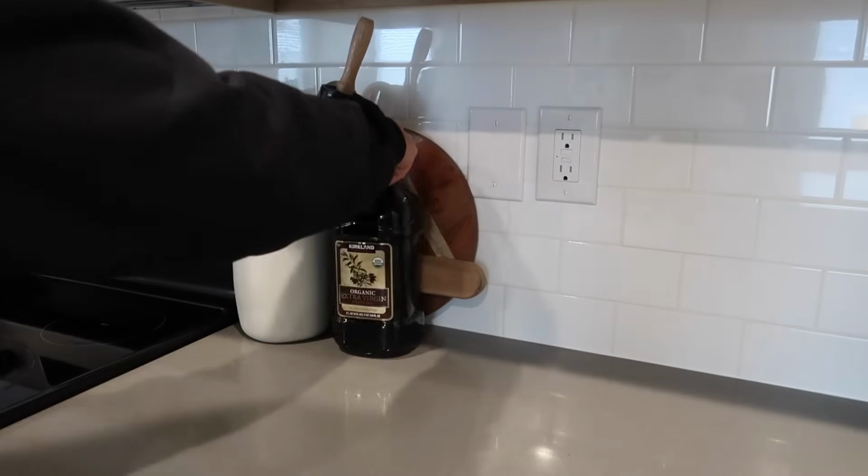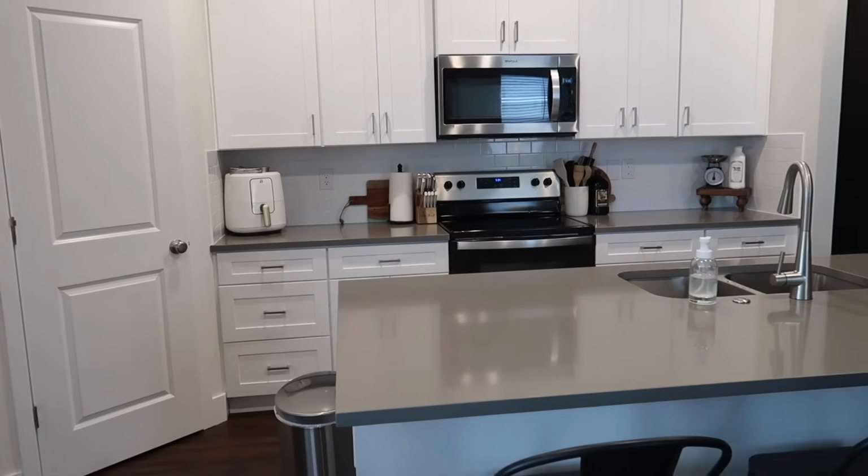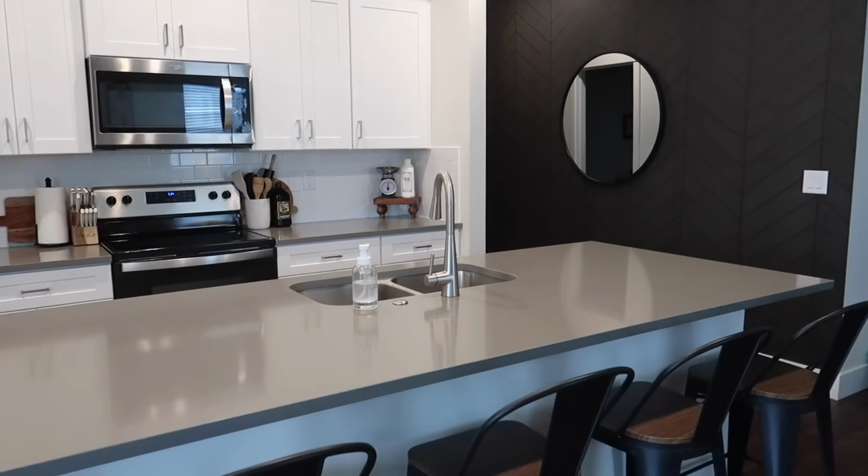Groceries are put away, the pantry is organized, the fridge is organized, the counters are wiped down, the dishes are done, the kitchen is sparkling clean and looking amazing. So now we're gonna move on to the dining room.